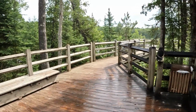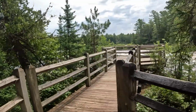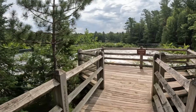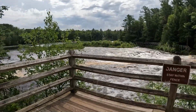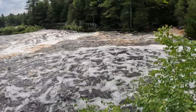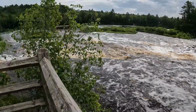Look at that. And we got another viewing area over here. So you can actually even see right through here. That's where we started. A little viewing platform I can see, just straight ahead there. Wow, that river is moving. Look at that.